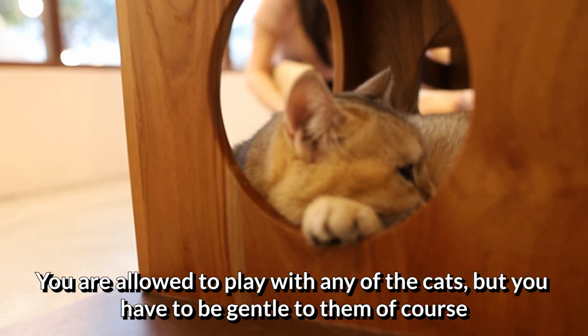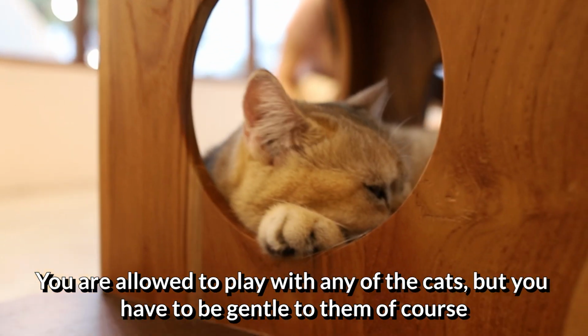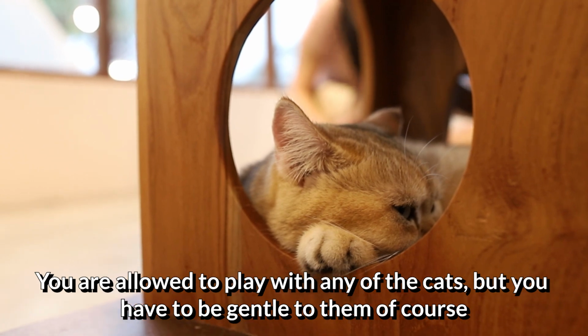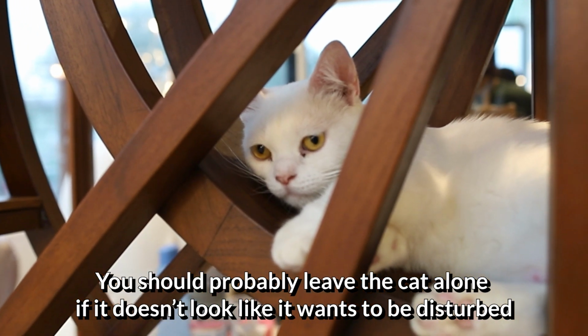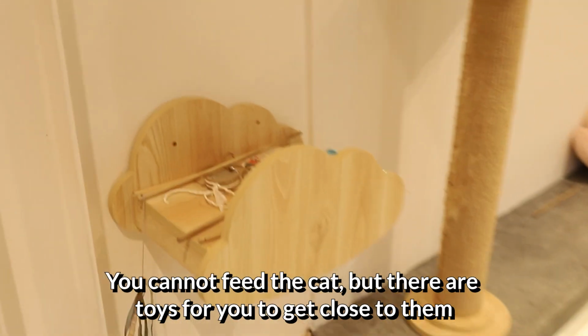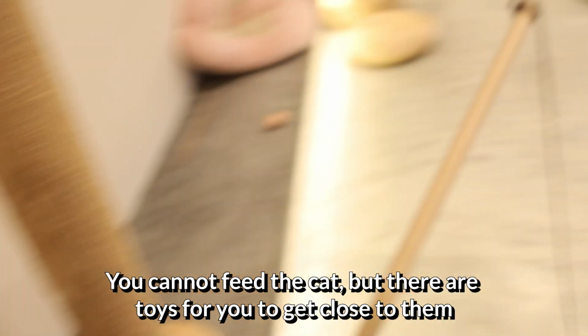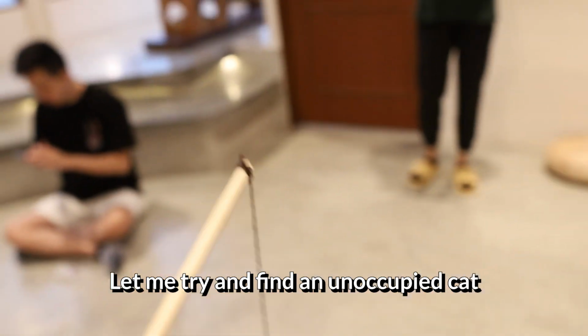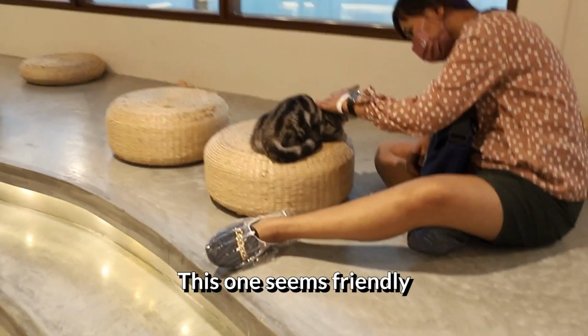You are allowed to play with any of the cats, but you have to be gentle to them, of course. You should probably leave the cat alone if it doesn't look like it wants to be disturbed. You cannot feed the cat, but there are toys for you to get close to them. Let me try and find an unoccupied cat. This one seems friendly.